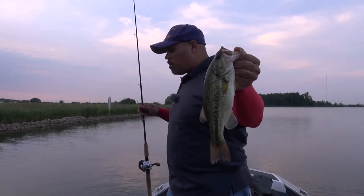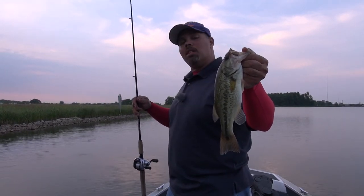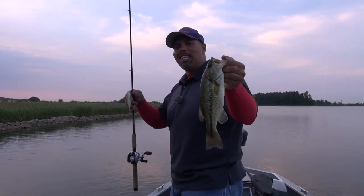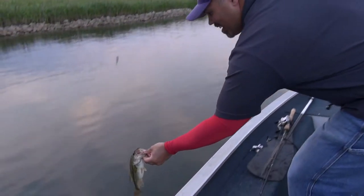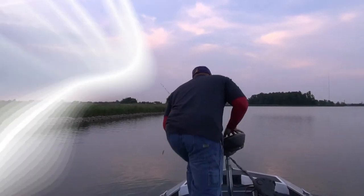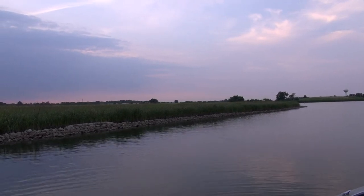Switched up to the topwater plug, walking bait. Sometimes I like to switch to this bait just because it's just a little faster. Sometimes I like to get it done with the quickness. All right, put this one back and go back to work. Thought I seen movement.